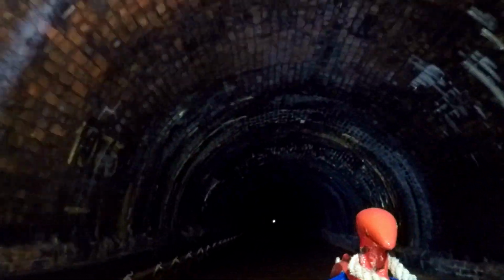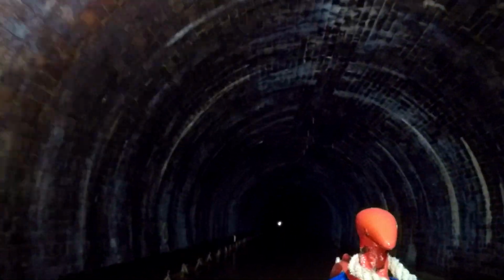After some serious subsidence, the tunnel was closed in 1973. It reopened in 1977, but during this time, the long disused towpath had been removed.